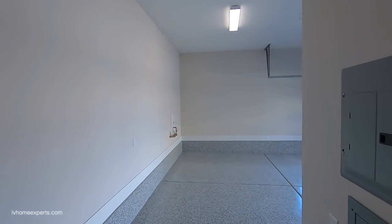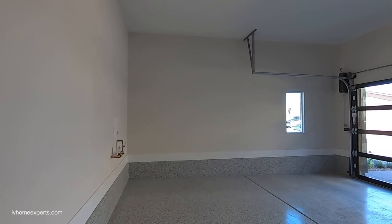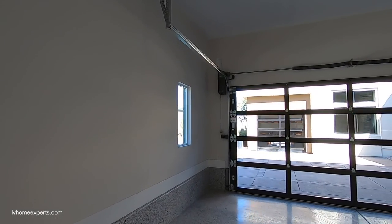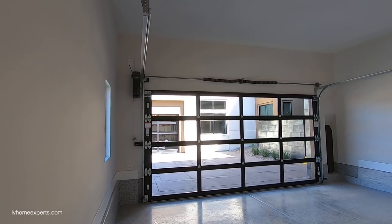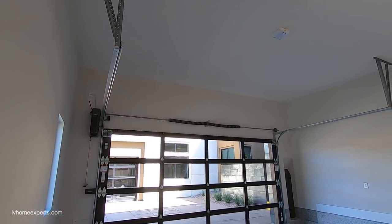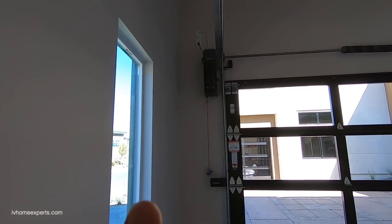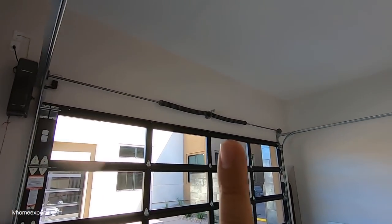As we descend down 2 steps into the 2-car garage. Now this is a true 2-car garage. This garage has been epoxied. You have an 8-foot garage door, okay? And the ceilings are probably about 12 feet high on here. And I love the LiftMaster garage door with the MyQ app, but look at this. I love how this one is on the side so you don't have a center track here.